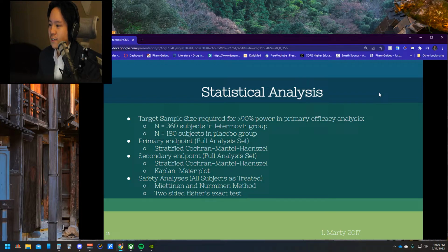But looking at statistical analysis here, we have our current sample size is appropriate. It provided us with 90.5% overall power, which is over 90% power in primary efficacy analysis. So at the end of the trial, the one-sided p-value that is less than or equal to 0.02 will be used for declaring efficacy success.